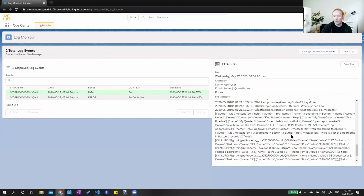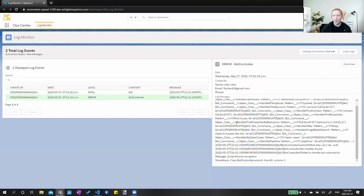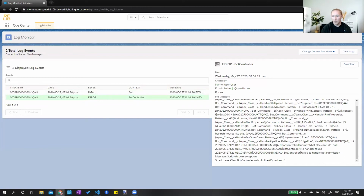And I have full insight right now as to what the input was that was inserted into the input field before the error message was logged. So I can see here, hey, what else can I do? And then looking on the server side, you get this corresponding message. You see that the bot command was invoked. In this case, it called the submit function with what else can I do? And then it tells me here, no handler was found, and it threw an exception.